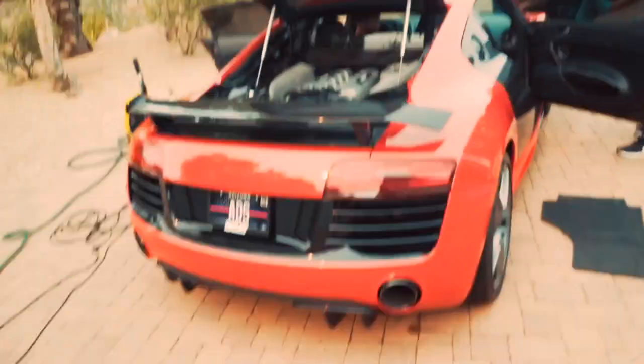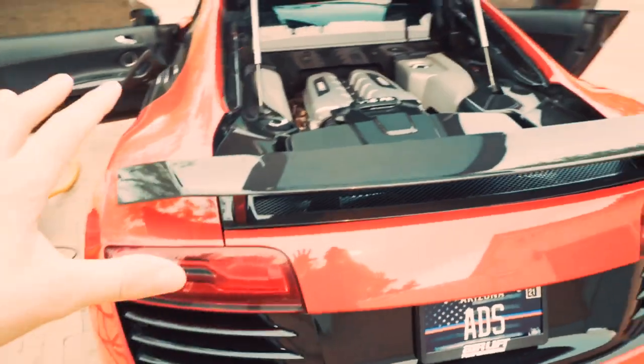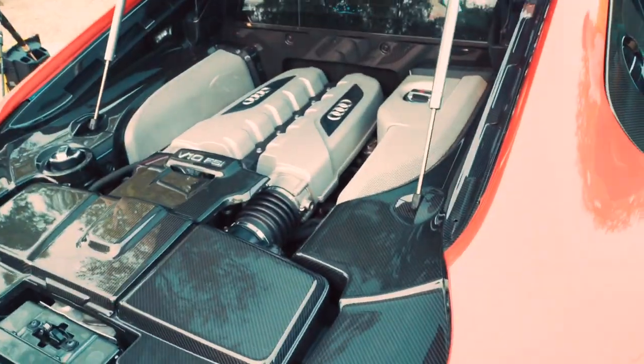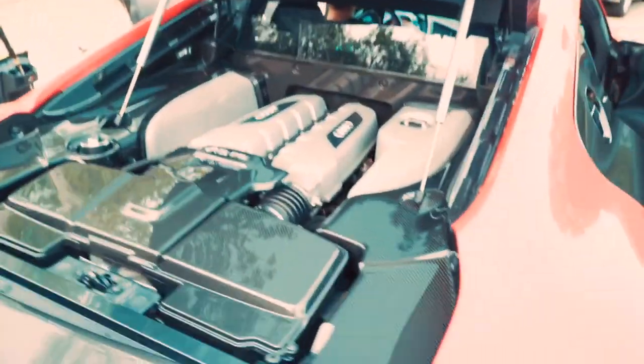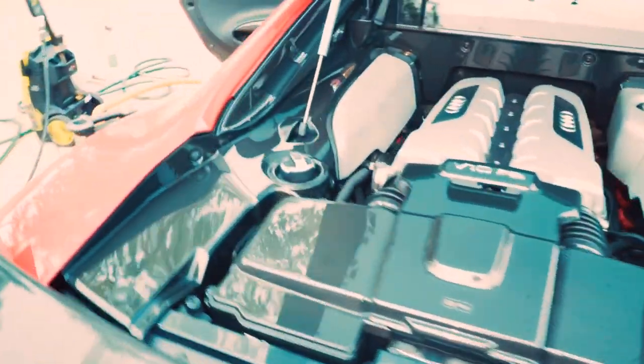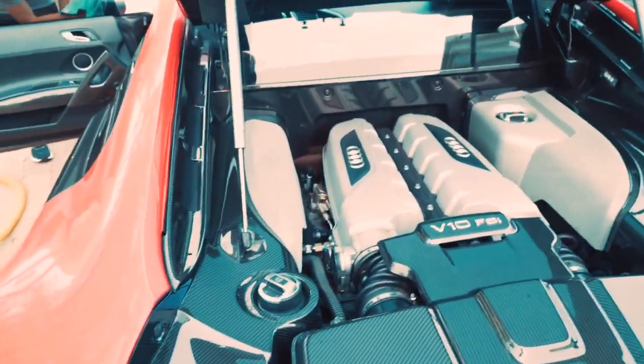All right, guys, so it's the next day today. It's actually my birthday today, and the R8 is getting detailed by the guys at Details AZ. So this thing's looking clean. Look at this engine bay. I don't know if I've even shown you guys the engine bay yet, but it's completely carbon fiber. So this is not a V10 Plus, but it has all the options that a V10 Plus came with from factory, including this carbon fiber engine bay.